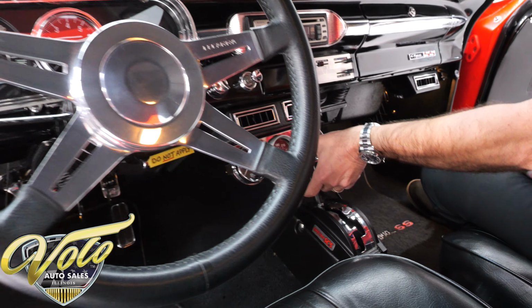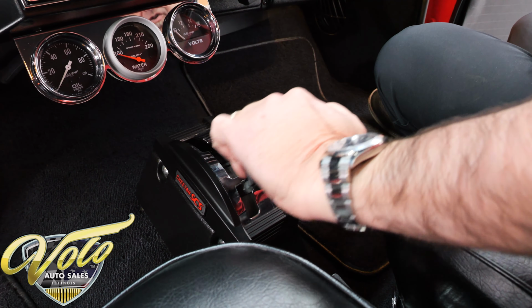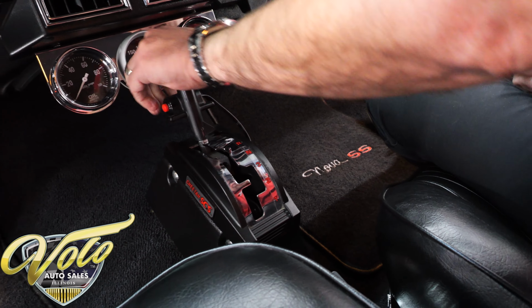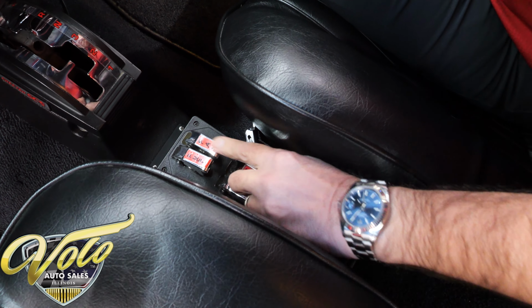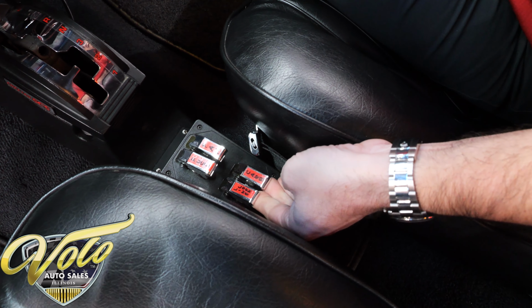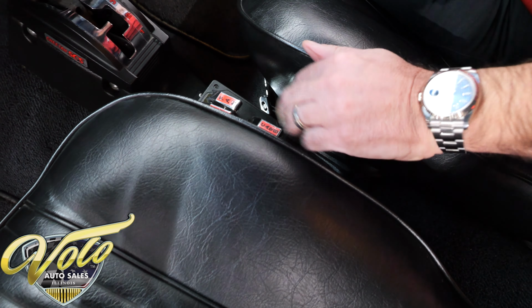This is a Cheetah shifter. You have to put it in the right slot, you know, if you're performance shifting, you don't mess up. Got some toggle switches between the seats, you know, fuel pump, fan. There is a line lock for the brake. It's actually never been activated, so it's never been used.